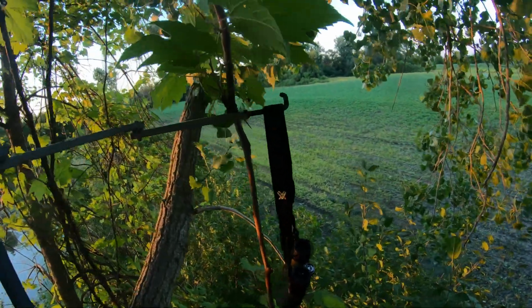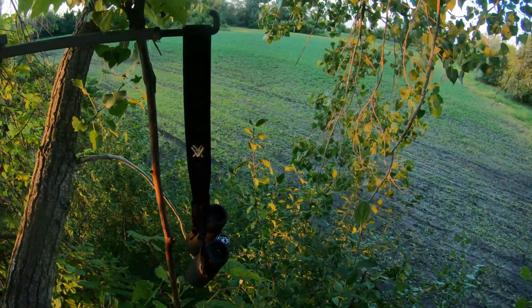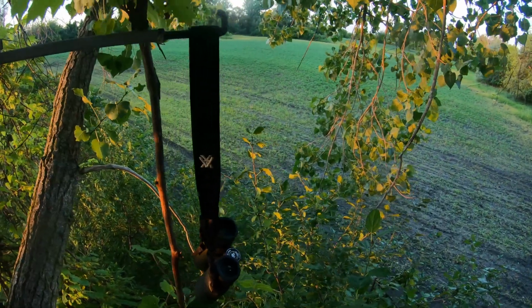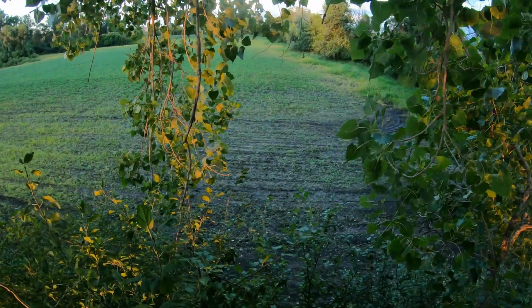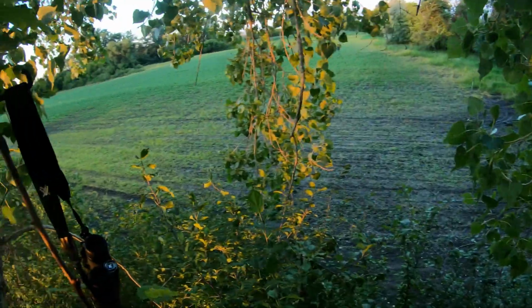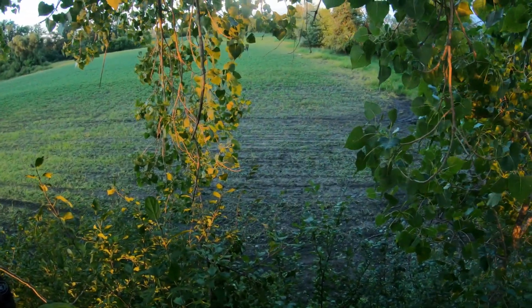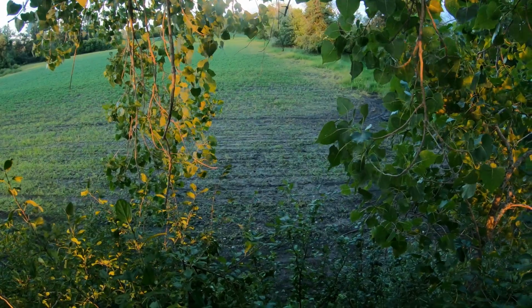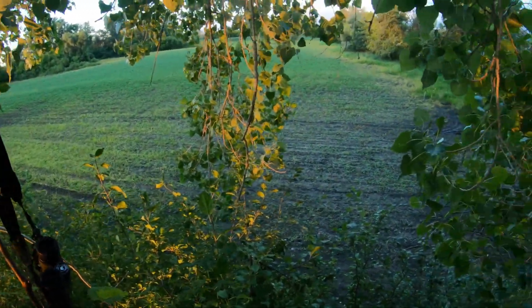So there's a few turkeys out there. But I haven't seen any deer move in probably an hour. I'm gonna get down and put up my pop-up tent. And the next time I come out here, I'm gonna sit in there, see if I have a little better luck.